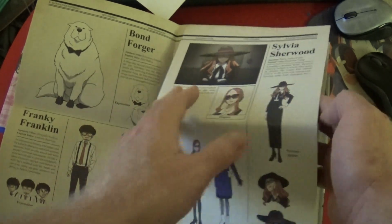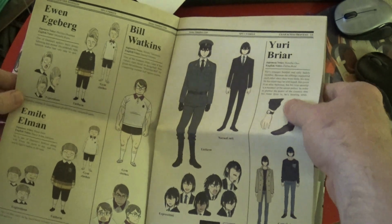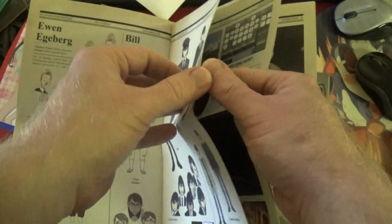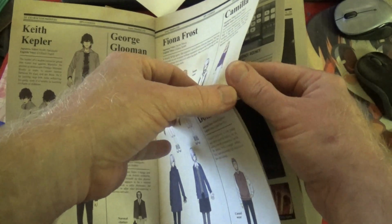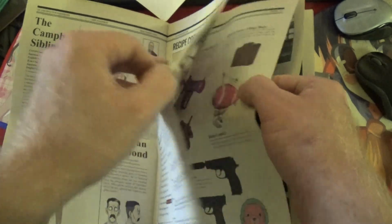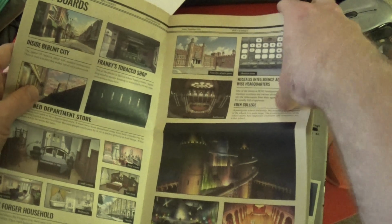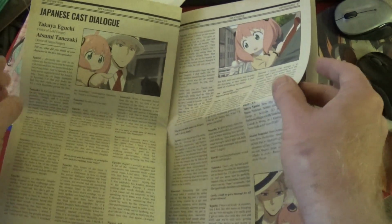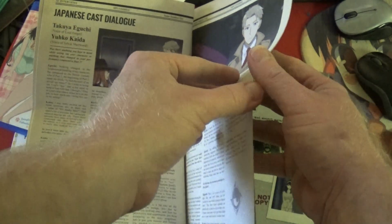This is definitely getting a little smaller, so we're seeing more side characters. Although ridiculously important side characters, of course. Maybe a couple here that we've only seen, well, him only seen once. This is actually pretty cool. Oh, recipe corner. Props. Artboards. Yeah, I don't usually go through it this slow, but this is definitely a unique presentation. Japanese cast dialogue. That's a lot of dialogue. Japanese cast dialogue.